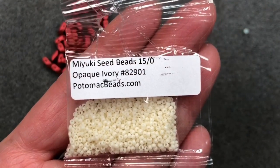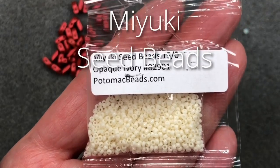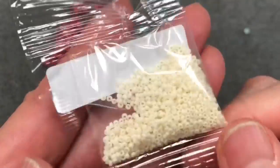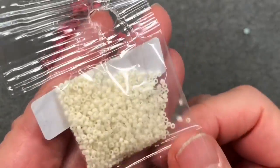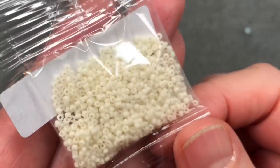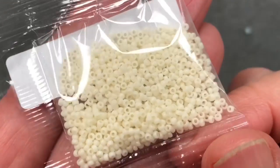Next we have a 3-gram bag of 15OC beads in the color Opaque Ivory. And I'm not going to pull these out, but you can kind of see, it kind of looks like food to me. Some kind of grain or something, or pasta. I would say the color of pasta for sure. Or maybe grated cheese, I don't know. It's making me hungry looking at these.